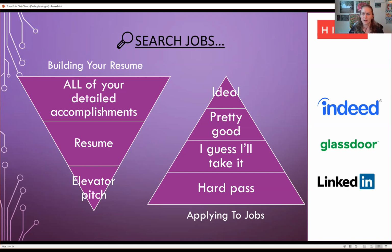Then there's LinkedIn. Again, really similar to Glassdoor and Indeed, but it's also a social media platform. So you have groups, you have posts and likes. And so it's different, because if you apply to a job on LinkedIn, somebody can search for you and see all your posts. So it can be an interesting dynamic there.